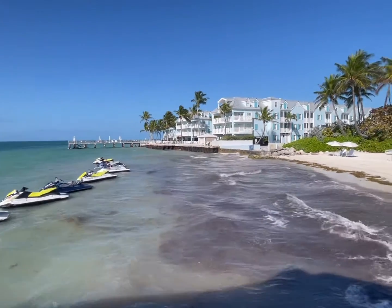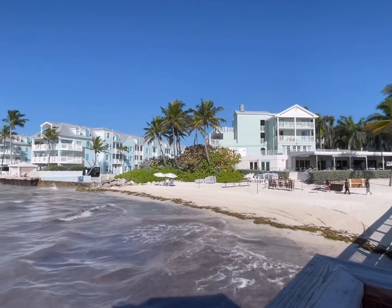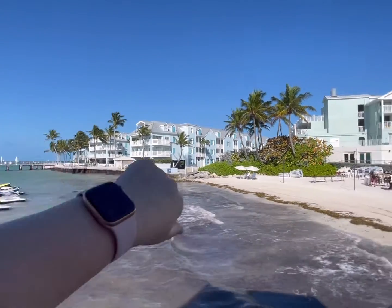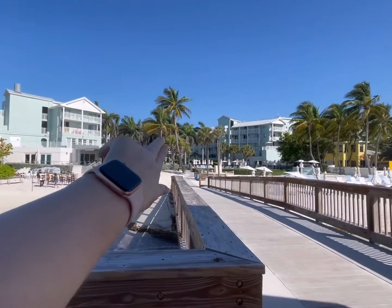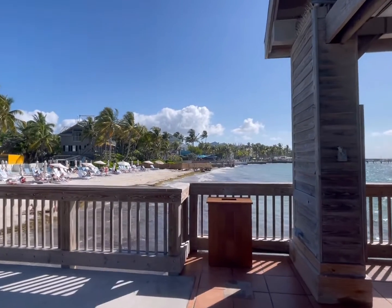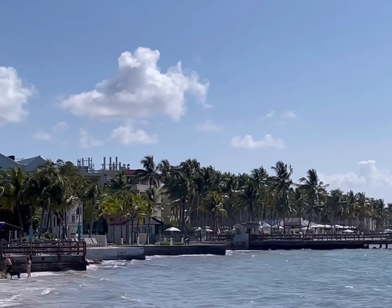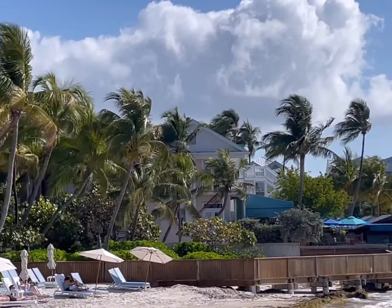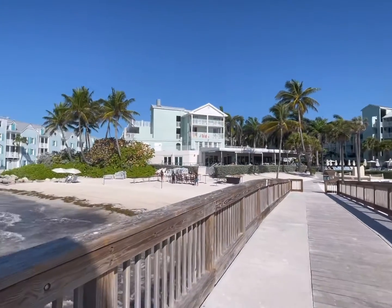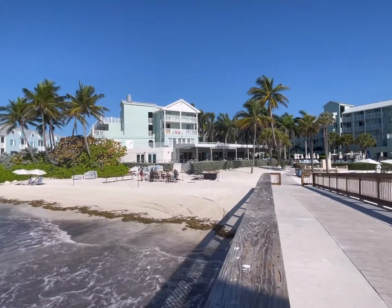It's complete exchange privileges, but that is a great view of the Reach right here. This resort over here, this is the southernmost resort. And then this is the Reach. It goes around. And then over there, that's going to be Casa Marina. It's gorgeous, right? The wind's blowing a little bit. I hope it's not too noisy in the sound because I'm on my phone, not the camera with the boom mic.